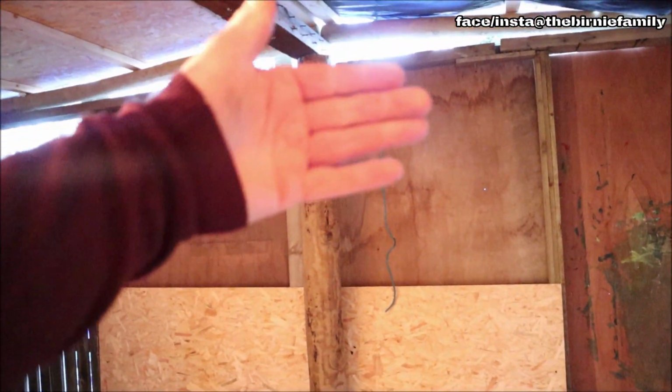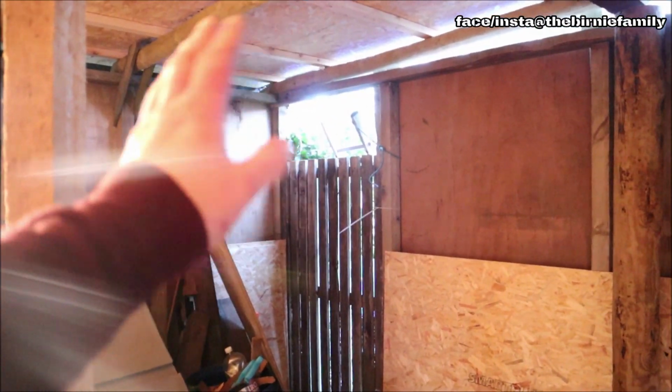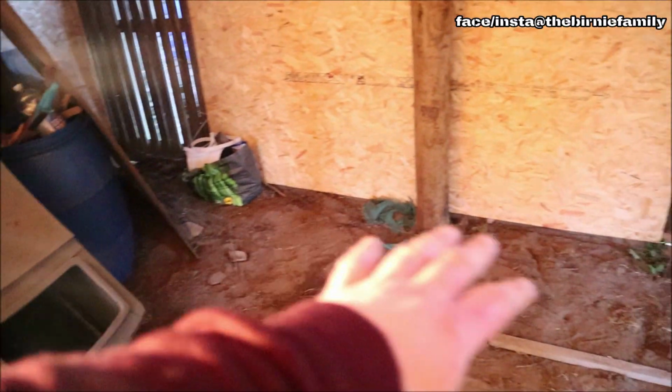Not bad from the inside. Again, guys, there'll be a facing on the outside, so we won't see that, but there'll be a nice air gap as well, and obviously that bit will be covered as well. Bit of ventilation at this side here, and obviously we'll have the soak away as well. I think we're putting concrete down, I'm not sure yet.